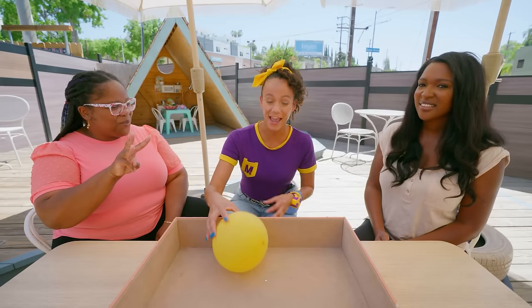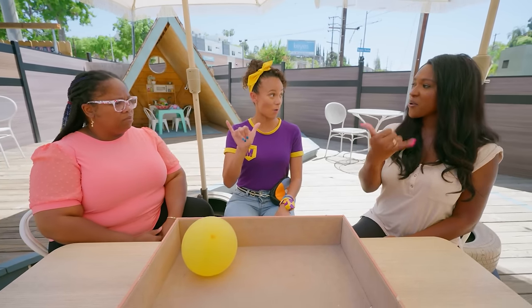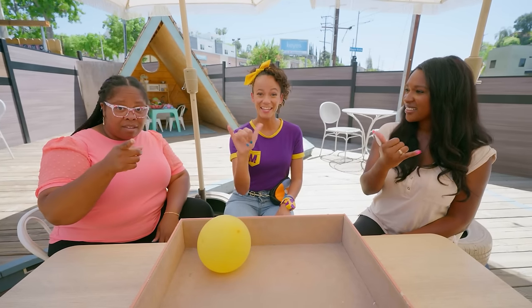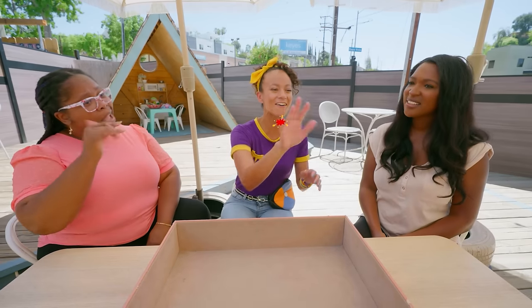Yellow. Okay, how do we say yellow in American Sign Language? Okay, so like the letter Y and then wave it. Can you do that? Yellow. Good job. Bye, yellow.